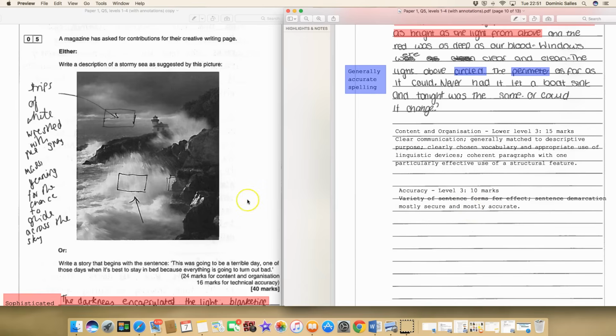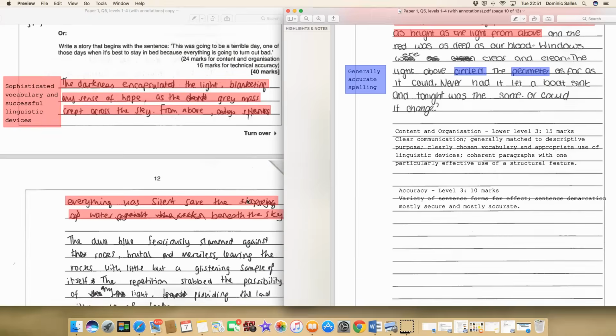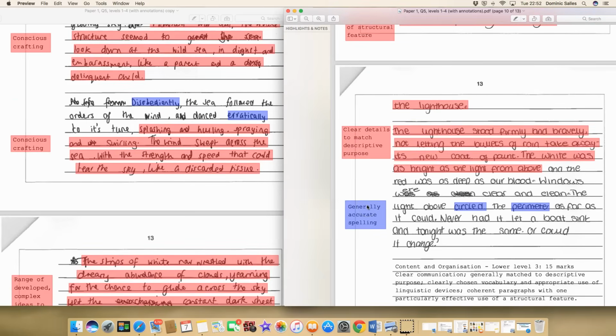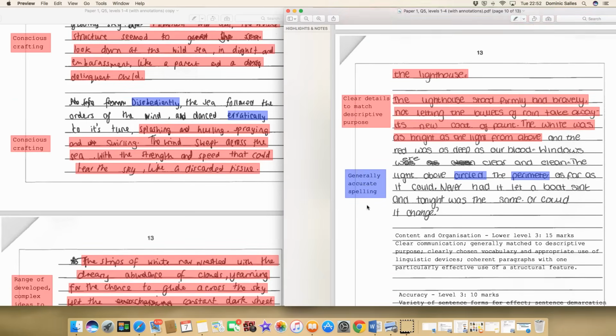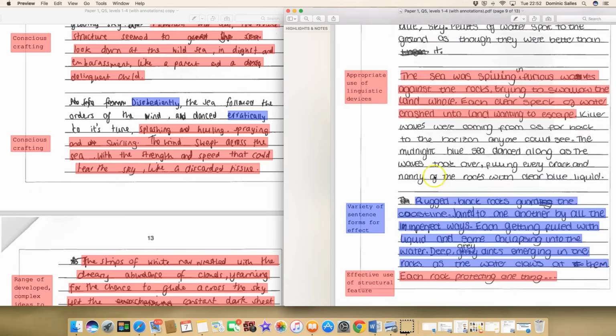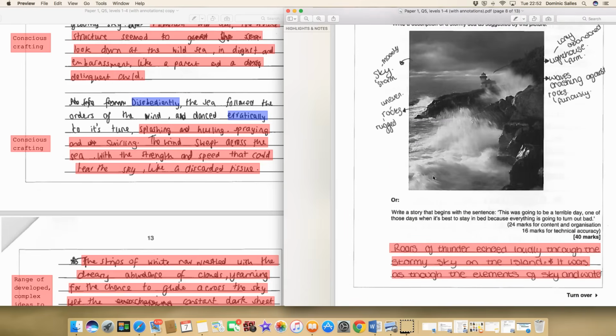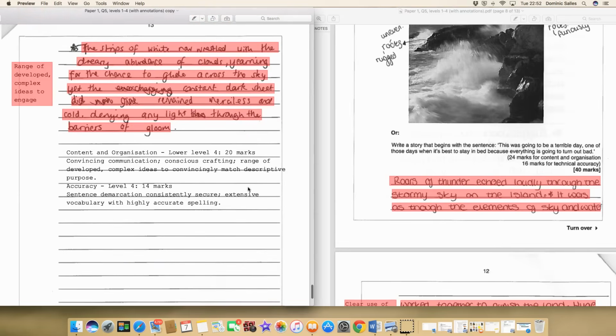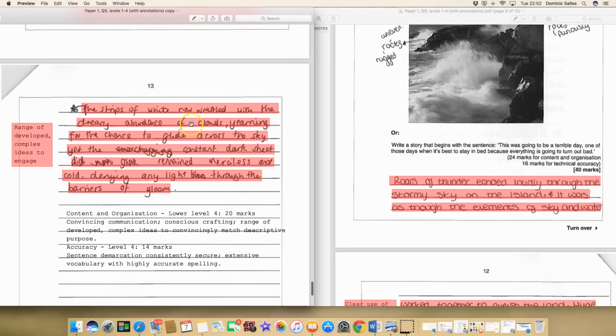So hopefully seeing these two side by side has given you an idea of what the examiners are looking for. You might well have read this and thought, oh, well, it's all using descriptive techniques, it must be really good. Hopefully you've read this one and seen that the descriptive techniques have to really work, especially how this writer develops their personification. So it has lots of parts to it.